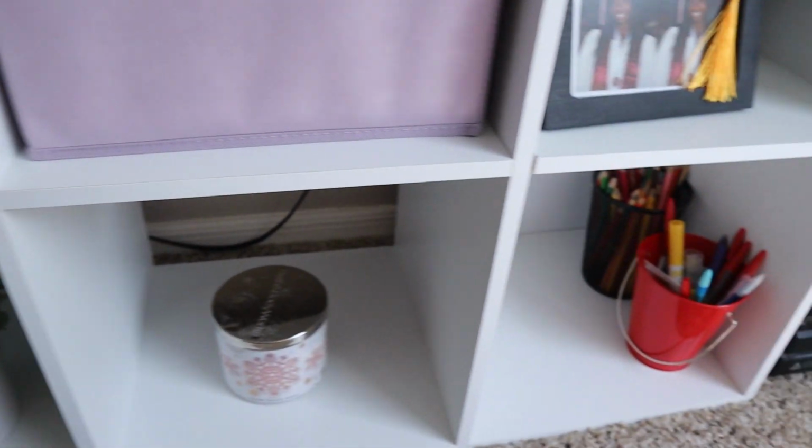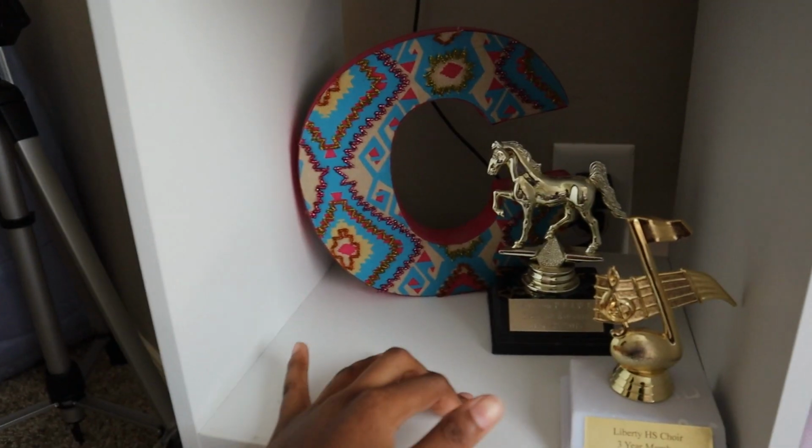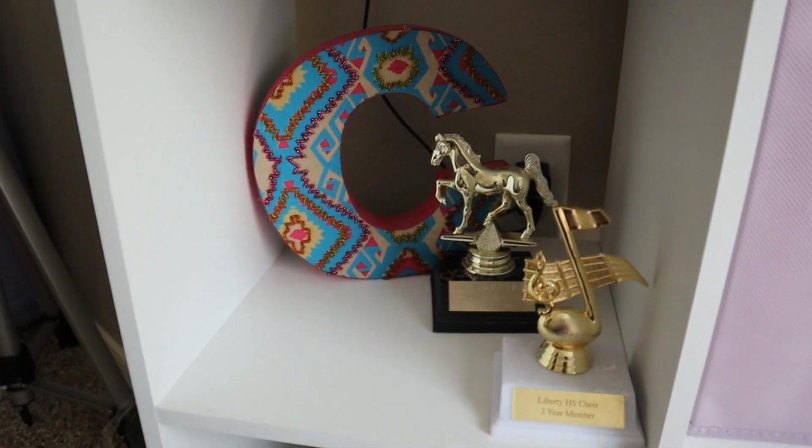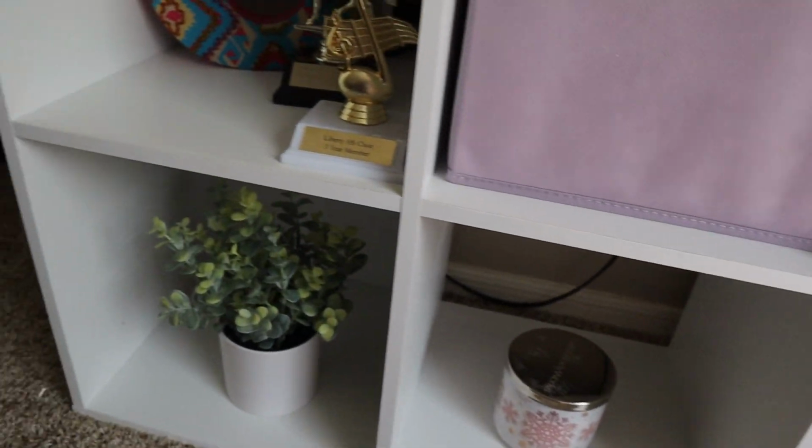Let me show you guys what I've got done so far. Here is the TV stand. I've put some more things in it, like my graduation photo right next to this plant, some trophies, and the letter C for my name, obviously Cidrina. And this candle's just here. But yeah, it's looking pretty good in my opinion.